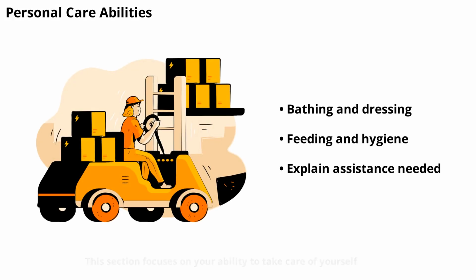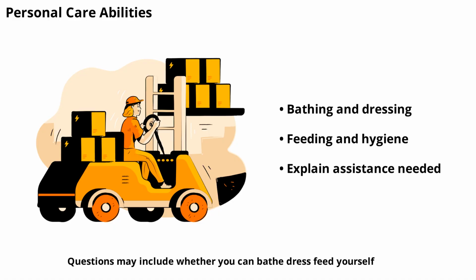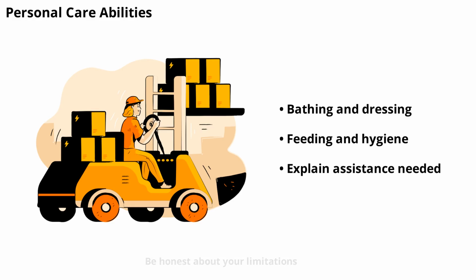This section focuses on your ability to take care of yourself. Questions may include whether you can bathe, dress, feed yourself, or use the bathroom independently. If you need help with any of these tasks, explain why and how often. Be honest about your limitations, as this information is vital for your claim. Next, we'll look at how to answer questions about preparing meals.